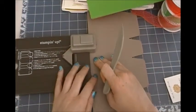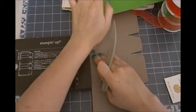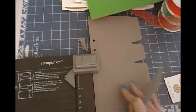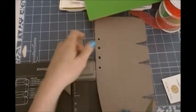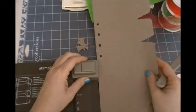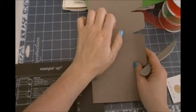And we're going to move it down to the next score line and punch again. Move it down again to the next score line, and you're going to keep doing that. You're just going to go right down the score lines. Make sure you punch each one out. And you see the holes starting to form? Okay. We just line that up. Punch.